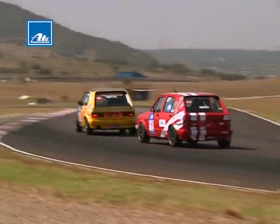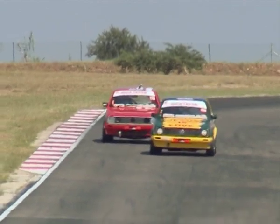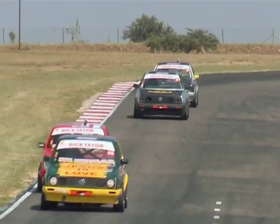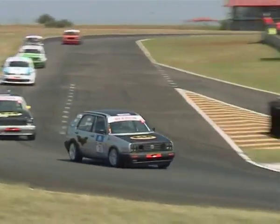Did you see Jacques Smith's car? It was hanging loose there. He is pushing the back end of that car all the way, and you can see why. He feels like he's getting held up by Van Zyl, and his pit board will be telling him that the Batman is coming. We call Henry van Vletter the Batman, you can see why.